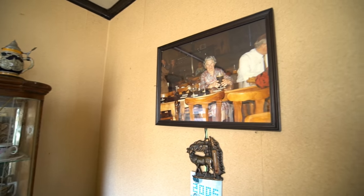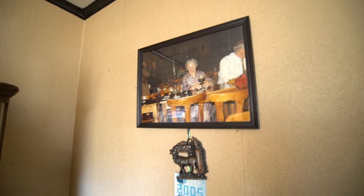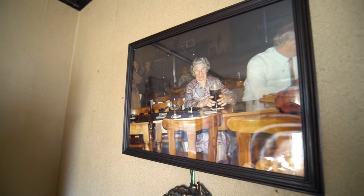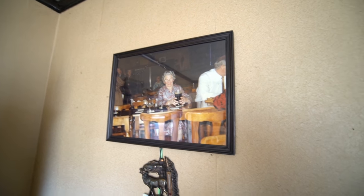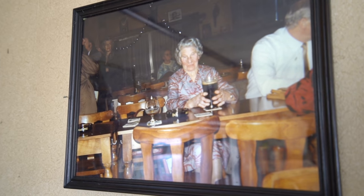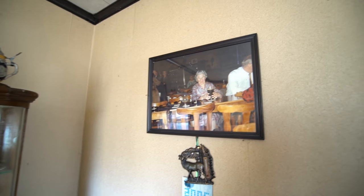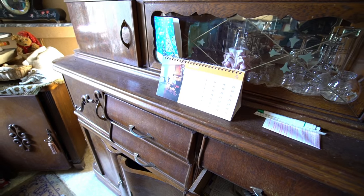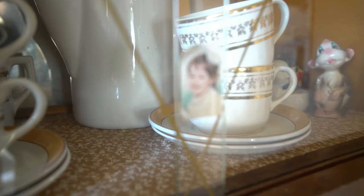Oh. Look, but the calendar. 2005. Strange. There she is, having a big pint of what looks like Guinness. I'm not sure if it is, though. 2010? What's going on in this place? That's a grandchild, maybe?